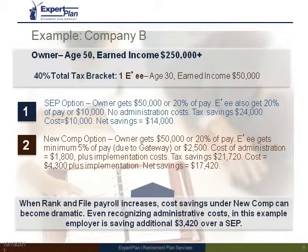Demonstrating that even in a two-life group, and I can't emphasize this enough, even a two-life group, when the rank and file payroll increases, cost savings under new comp can become dramatic. Even recognizing administrative costs, the employer is saving $3,420 over a SEP plan.